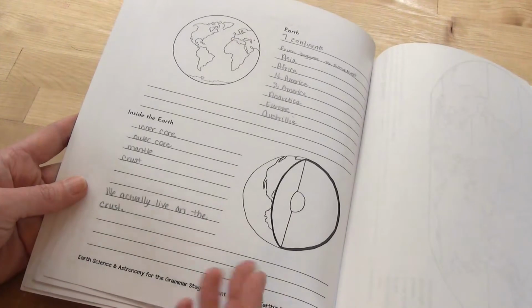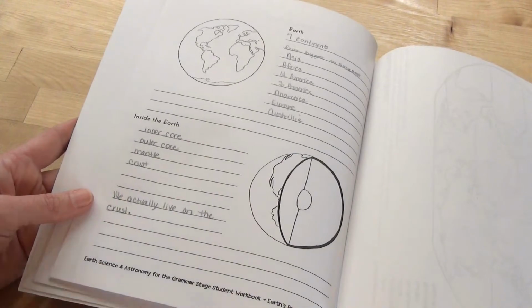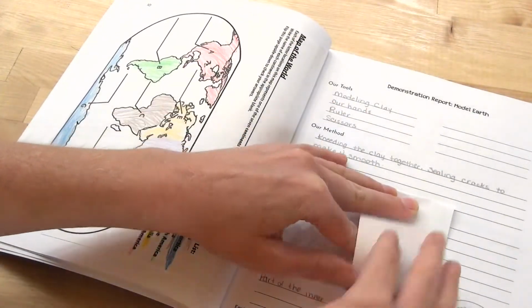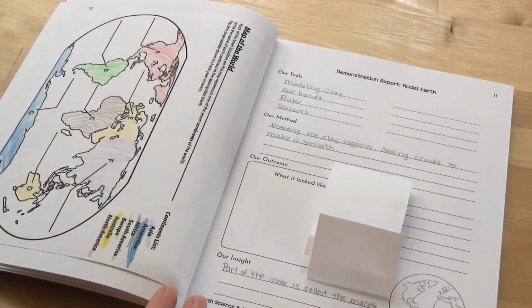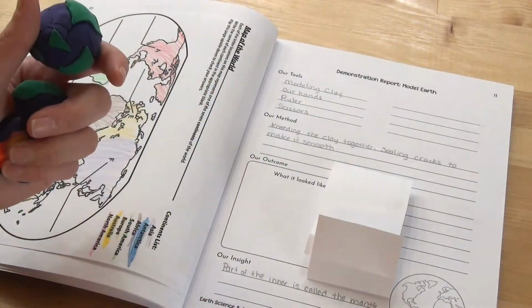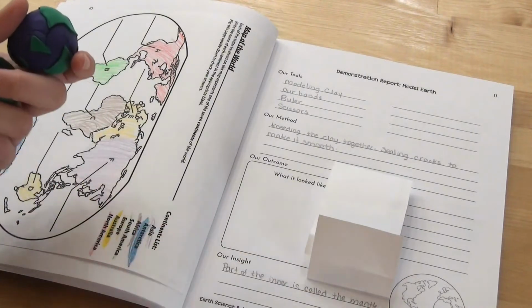And then I asked her if there was one thing that really stuck out in her mind for this lesson, and she said that we actually live on the crust. So we did that. Now for our demonstration, I have a picture here, so I'm just covering this up. This was our model that we made, and so I asked her what were all of our tools, and she listed out the things that we used to make these. I asked her what the method was that we did, and so I wrote that down for her. I took a picture of her with the little models that she made, and I attached it into the book. I have a little sprocket printer, so I just print that out and stick it in the book.